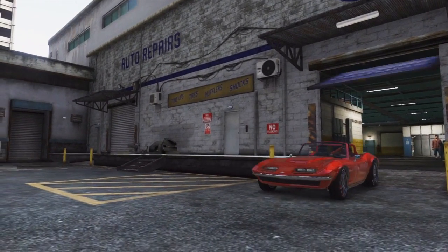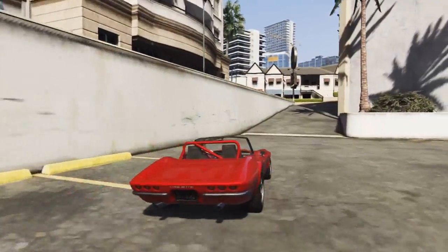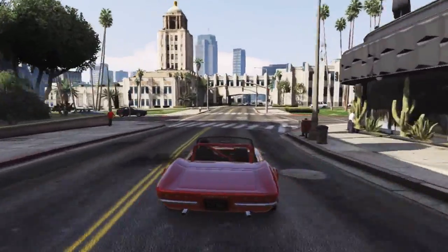So there you have it guys, that is the customization guide for this car. The main thing I want to emphasize is that you want to keep this car as classic as possible. You don't want to be changing the styling of this car too much, but you definitely want to be upgrading the brakes because the standard brakes in this car are not very good.